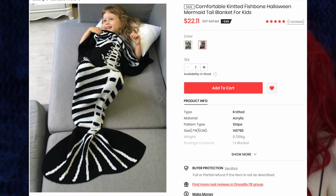Also, the little rib bits that snap onto the sides of the corset towards the bottom of the hips. I love the concept and the idea of them, but I just feel like they don't look quite as good as they could. Next up is this comfortable knitted Fishbone Halloween Mermaid tail blanket for kids for $22.11.